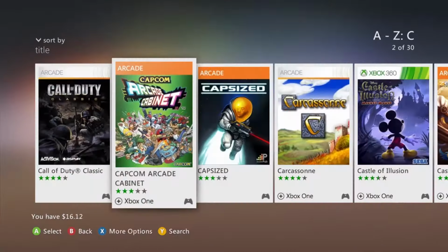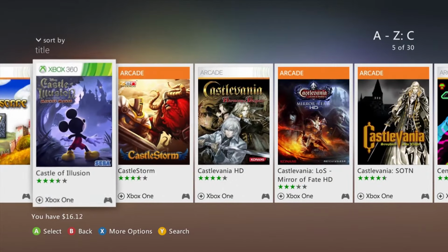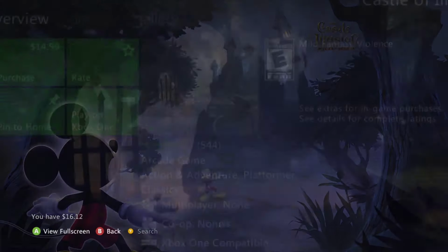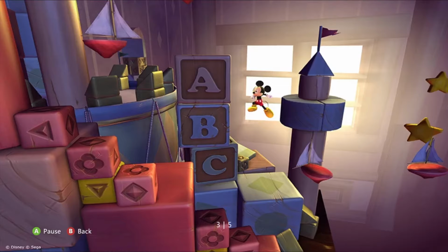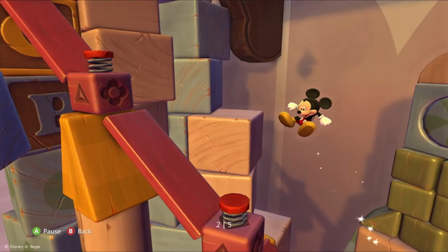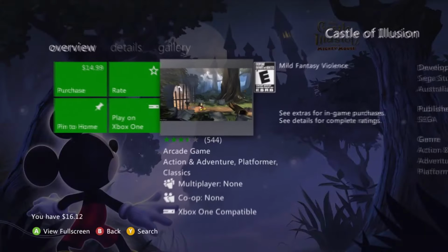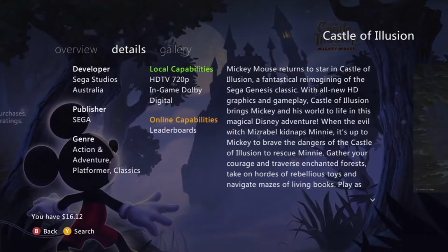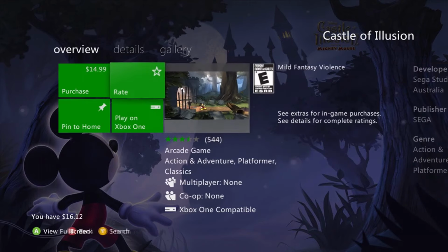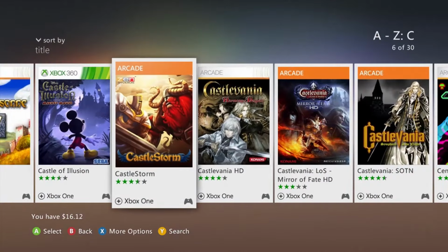So again, more retro games, arcade games as well, on the Xbox Live Arcade, which makes sense. Well, look at all the Castlevania we got coming up. But I also want to take a look at Mickey's Castle of Illusion here. So wow, this looks like a remake of the Genesis game. Weird. Those springs are right from Sonic the Hedgehog. Very cool. Yeah, Sega Genesis Classic with all new HD graphics and gameplay. Okay. I'm not sure if that's available on any other platform. But yeah, check that out if you're into that.